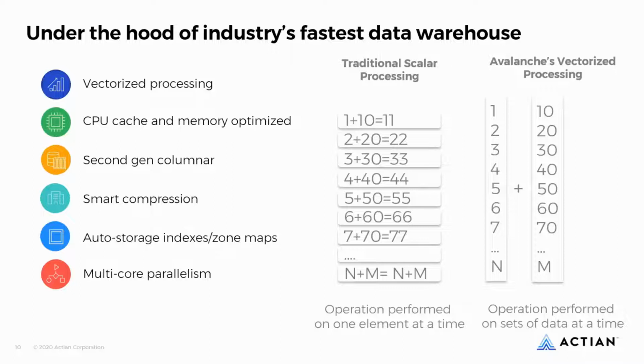It's a second generation columnar database. What that means is we can handle singleton updates really efficiently. So if you need to do reporting on operational data as it changes, we can do that in a patented, fast way.